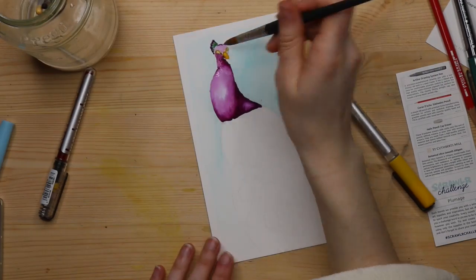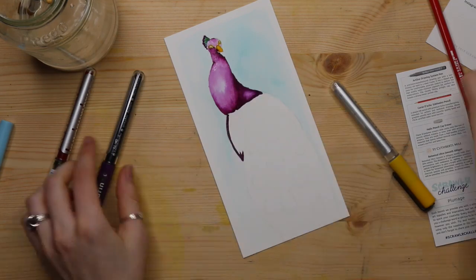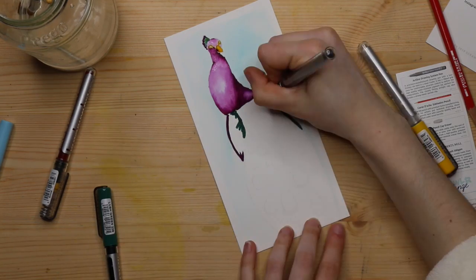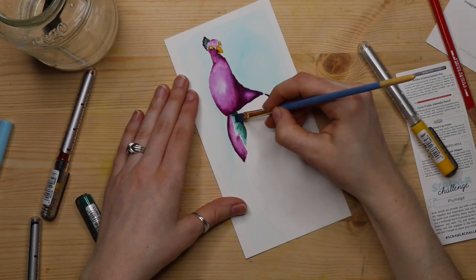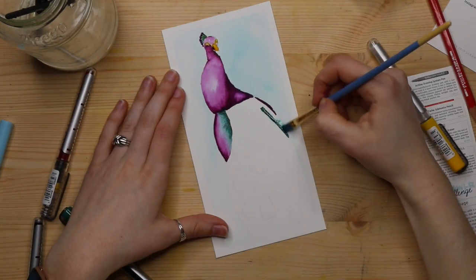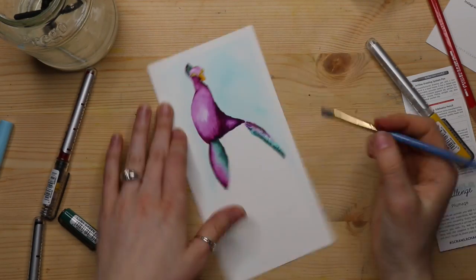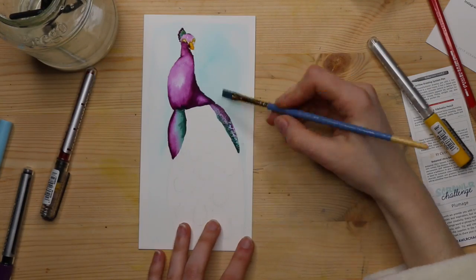Here I made the mistake of allowing some of the purple pigment to go into the beak, but you can't be perfect. And then here I wanted to use some of the green, so I did the same thing, and I wasn't sure how this was going to work, if I was going to be able to keep them separate yet blend them without it looking muddy. And here I think it turned out okay, but later, you'll see what happens.